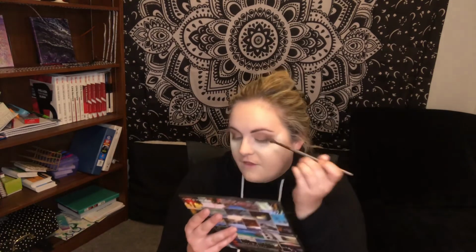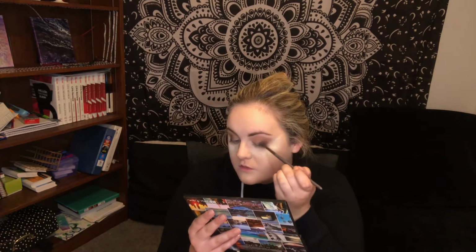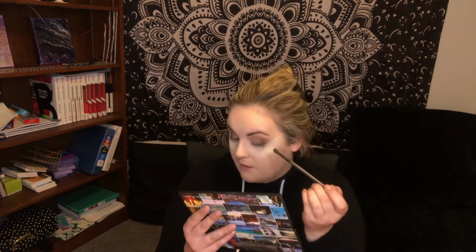And I'm going to take this just gently across about the outer 40% of my lid. Definitely getting a little bit of fallout from this one, so I'm kind of glad I heavy baked. Yeah, a lot of fallout from that one.